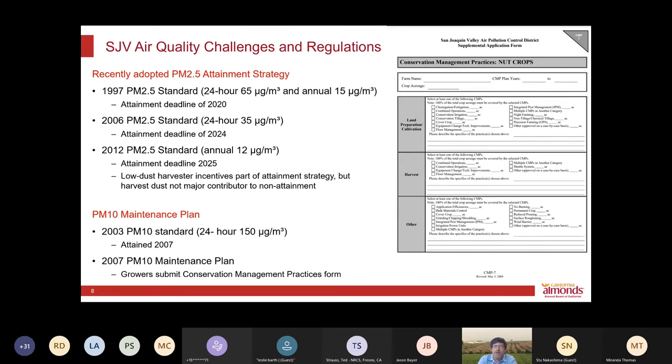Earlier, we had the PM10 plan that I mentioned. And for this one, because there is a larger amount of PM10 in harvest dust than 2.5, it was seen as an advantage to really develop and promote these best practices that we're going to talk about today. So we did meet that target, and we are in attainment for the PM10 regulations.